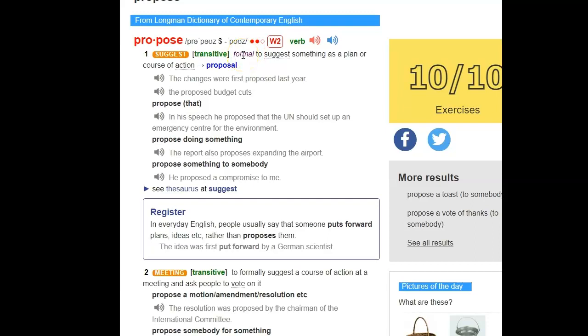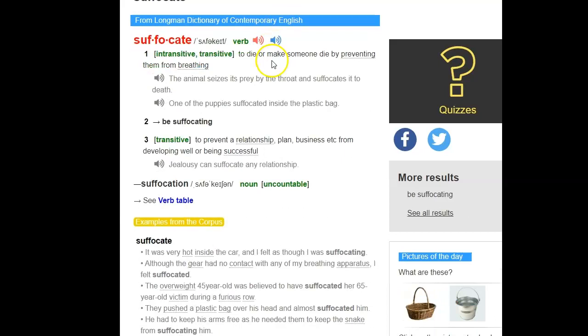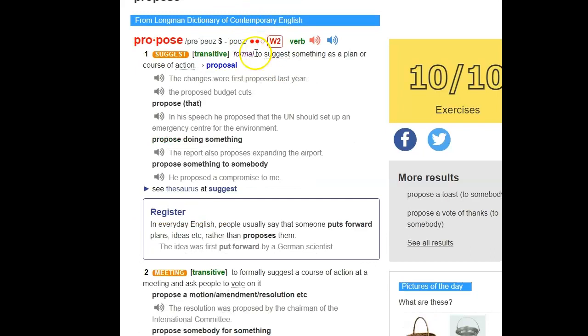So if you look up a word in a dictionary and see that it has some stars or dots, something like this, that means it's definitely worth learning. You should pay attention to it. You should try to remember it. If it doesn't have any stars, it's not the top word. Okay, so these stars really help you prioritize your words, prioritize the vocabulary.